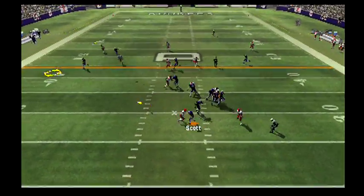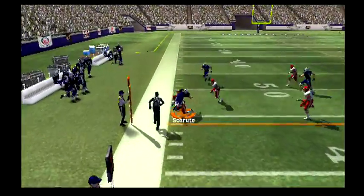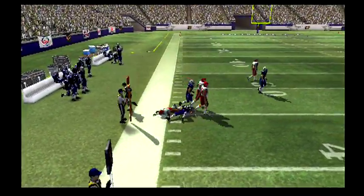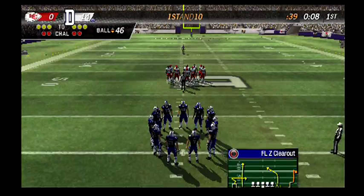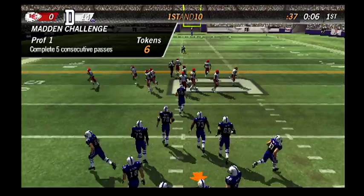The blitz is on. Gets rid of it. And he hits his target. Flowers is there on the stop at the 46-yard line. Keep an eye on the safety. Take advantage of the spots where the defense looks soft.